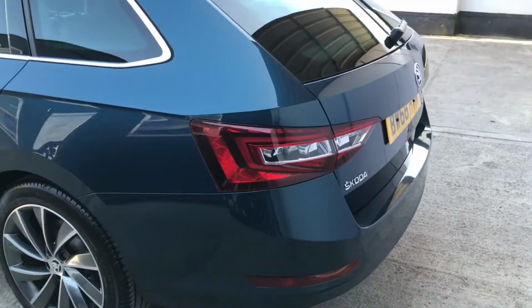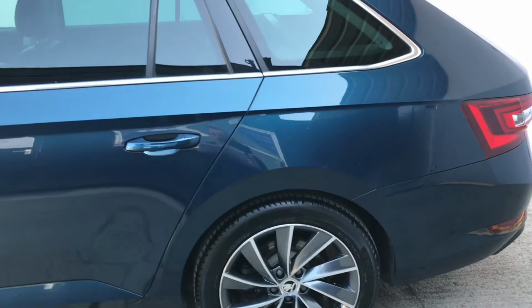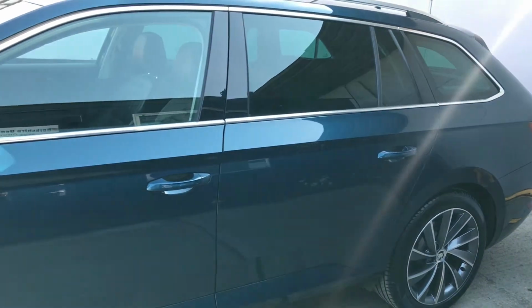MOT is valid through until the 17th of January 2021 with no advisories and an excellent set of premium branded Michelin tyres, rears on 6.1 and 6.3 millimetres of tread and the fronts on 3.8 and 3.9.